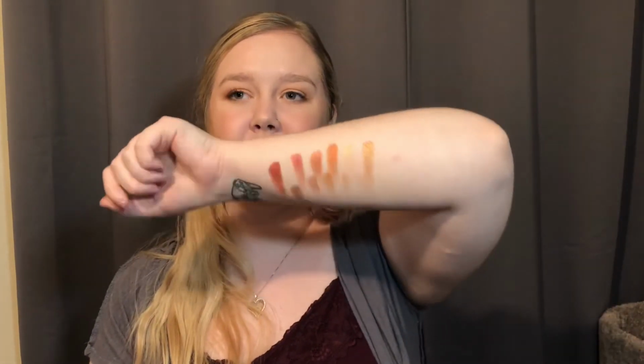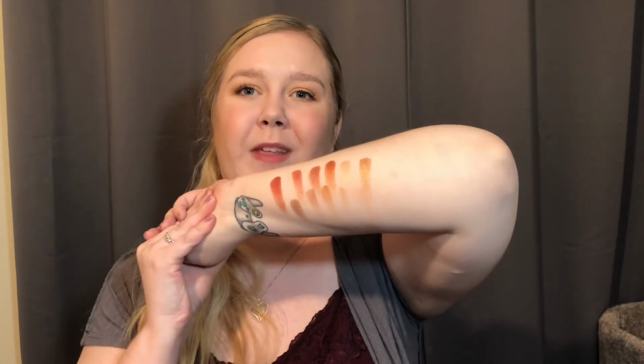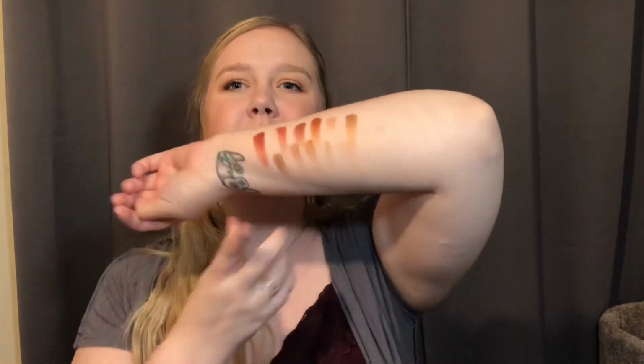Is it worth $50? It depends. Are those metallics going to be something you're going to use regularly? Do you see a shade in that grouping that you're really going to get some use out of? Same with the mattes. It is a drier matte formula, but it works. It's pigmented and blends well enough.